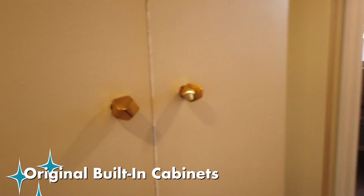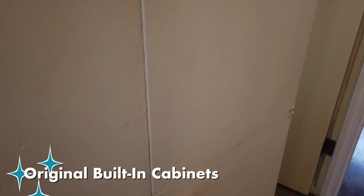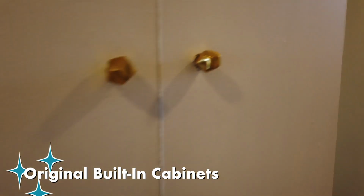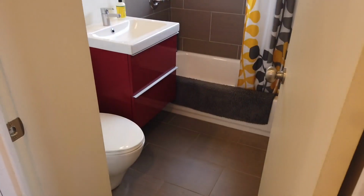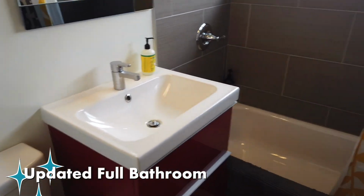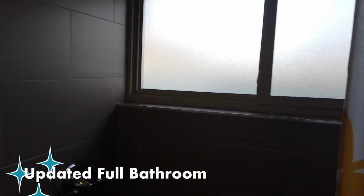These homeowners have even gone as far as to do stuff that I absolutely love, and that's details. They've switched out these knobs to a brass and a very fun random geometrical shape. First bathroom here has been very nicely updated. You've got a bright pop of color, some nice neutral grays.